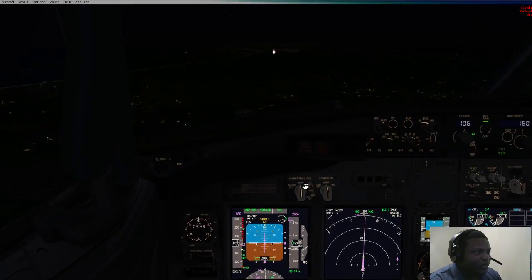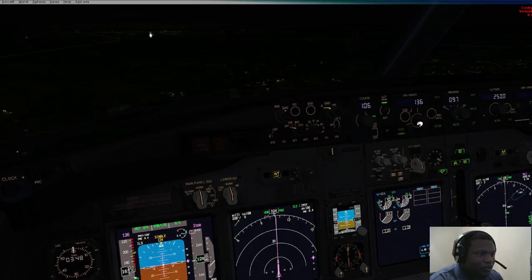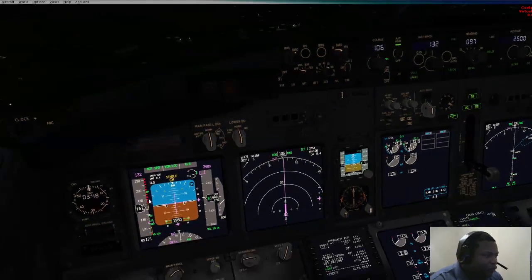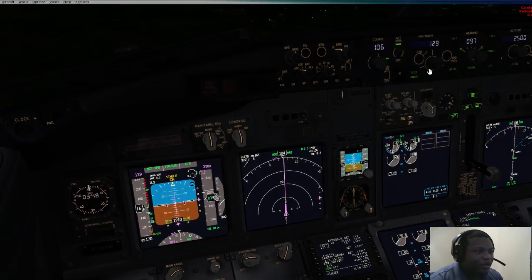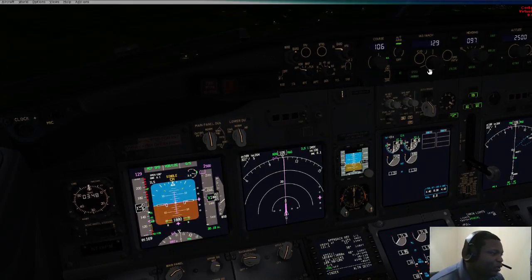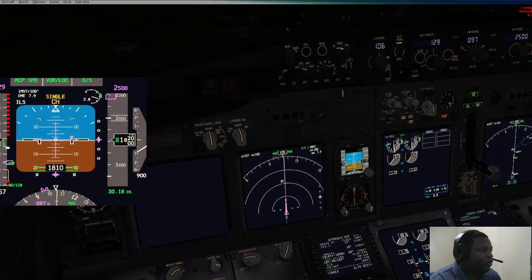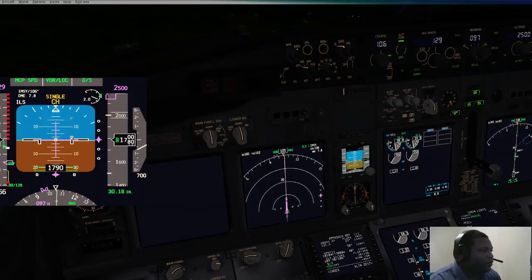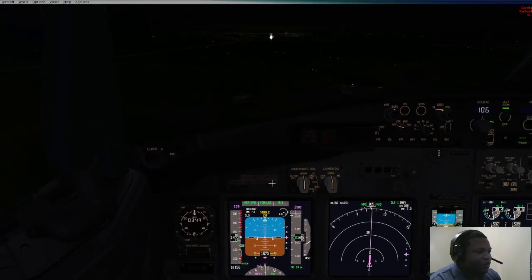So, there we go. Alright, so we'll go ahead and bring it on down to our VREF, which is 128 knots. If you notice, I'm talking fast because all this happens pretty quick. There's our outer marker right there, OM. Yeah, we're getting close. There we go. Yeah, I threw down a butt ton of flaps really quick.